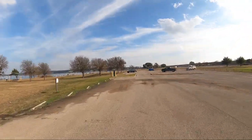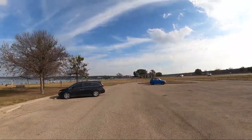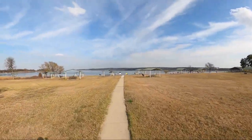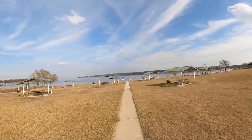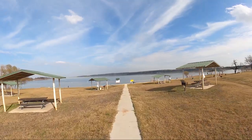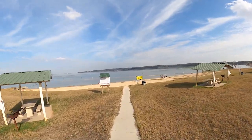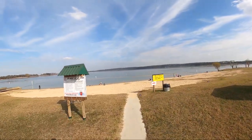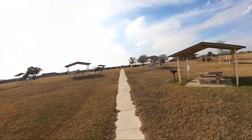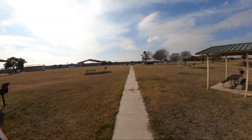Big ruts from garbage trucks. We'll just run right down this sidewalk so you can get a better look at the beach. You can't really see it very well from anywhere else. Beach. There were people swimming earlier. I guess they got cold.